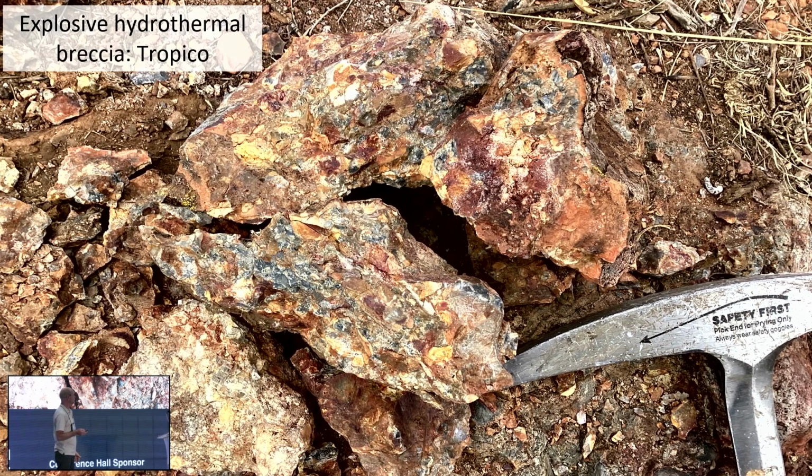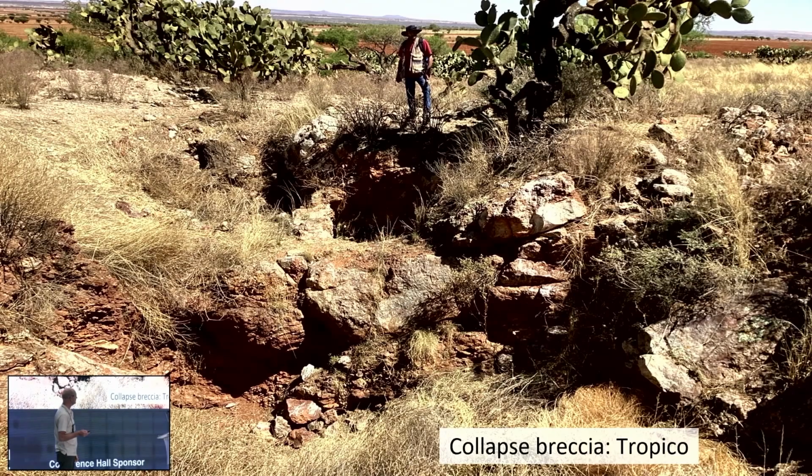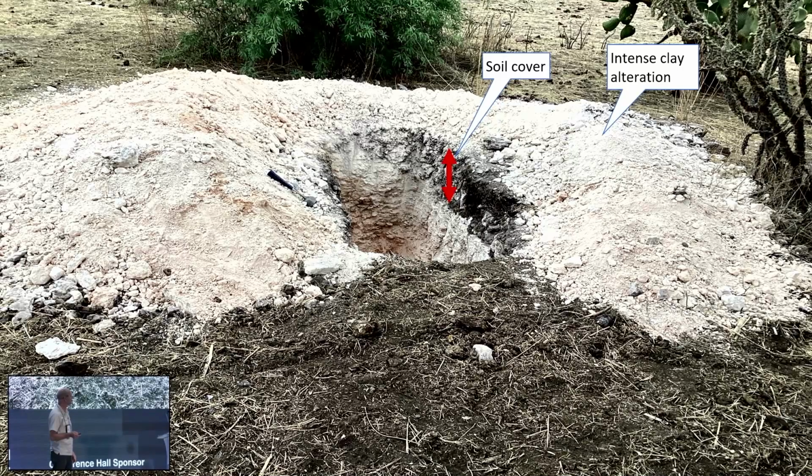This is the explosive breccia pipe. Intensely smashed rock, intensely silicified. We have to smash it with sledgehammers to get samples in some cases. And this is the collapsed breccia we were talking about. You can see the blocks that are falling down into the holes. This is not a mined hole, this is a natural collapse. So it's exactly the same system as we see in a modern environment.